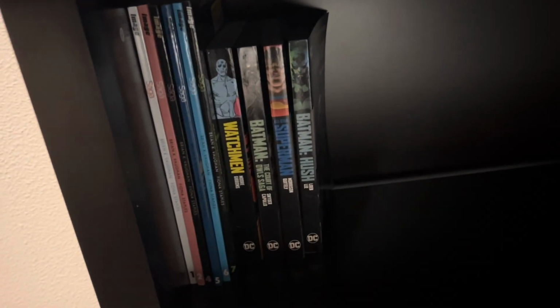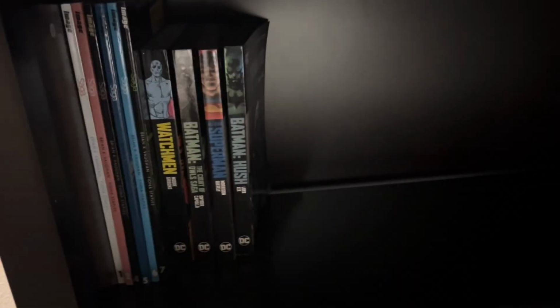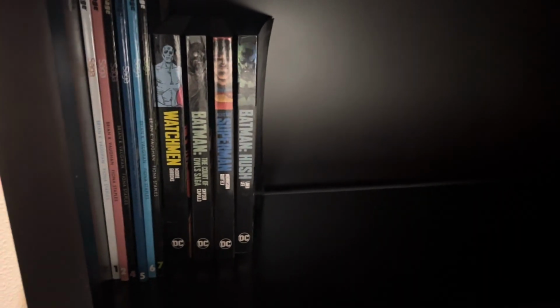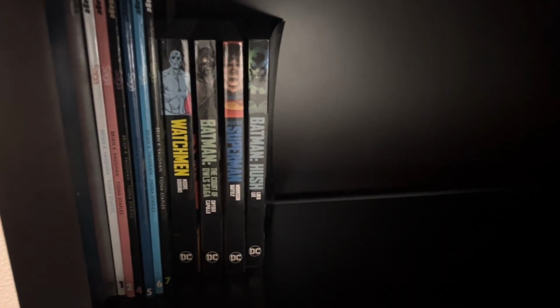These are my comic books. I have Saga, which was recommended by a viewer. They actually paid me money, so I kind of have to read it. And I got Watchmen, Batman: The Court of Owls, Superman: All-Star Superman, and then Batman: Hush. I've read Batman: Court of Owls and All-Star Superman. Both are great. Yeah, so those are my comic books.